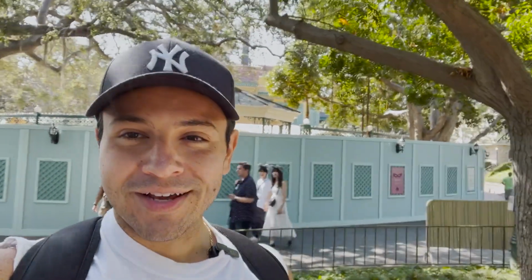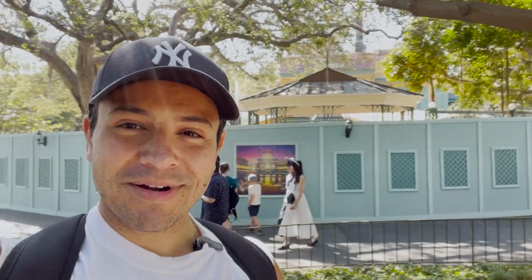So if you are planning a trip in the future, if you're coming to Disneyland, just keep an eye out for some of the new things that are going on within the park.